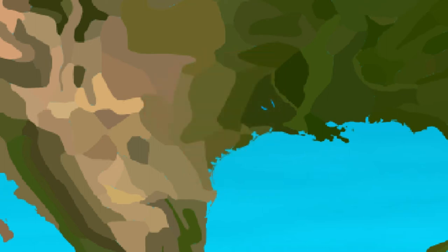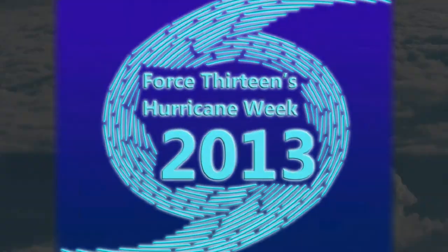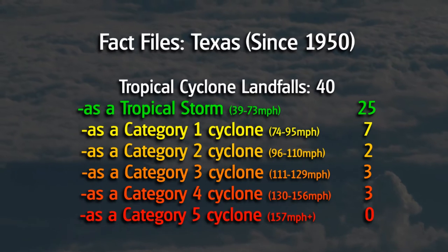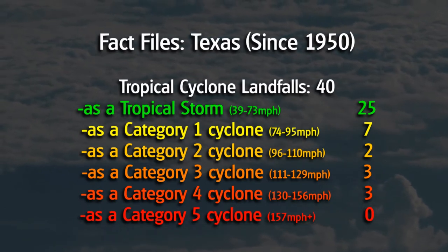A total of 40 cyclones have made landfall here since 1950. 25 of them were tropical storms, 7 Category 1 hurricanes, 2 Category 2 storms, 3 Category 3 hurricanes and 3 Category 4 storms as well.